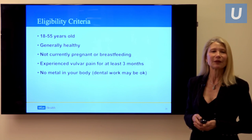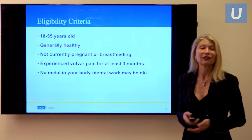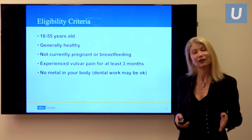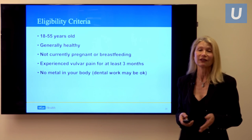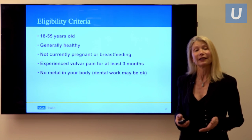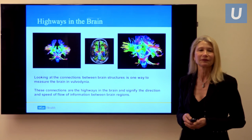We are studying women between 18 and 55. The reason we had the cutoff is because the brain does change over 55. And we are also comparing to women who do not have vulvodynia and sometimes to other pain conditions. And the repository that we have includes individuals under 55. Generally healthy, we do take a health history. And no metal in your body, but dental work is generally okay. The metal aspect has to do with the MRI machine.